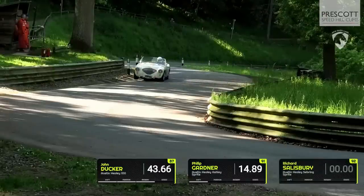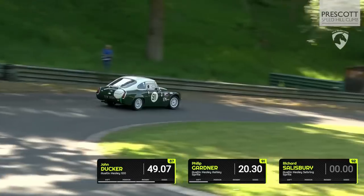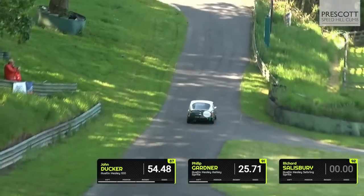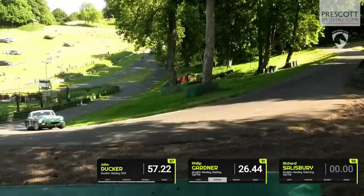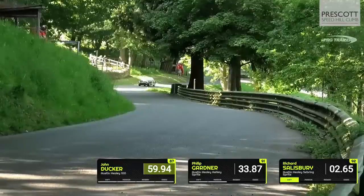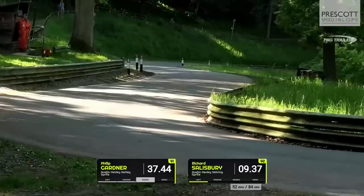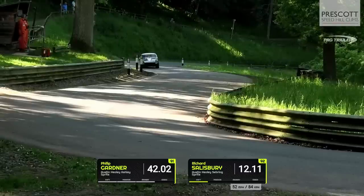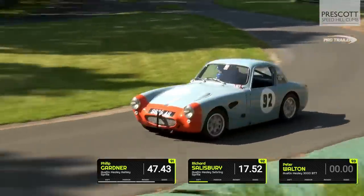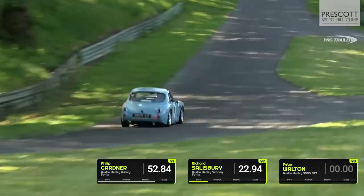Comes into the S's. Flip Gardner is in the Austin Healey Ashley Sprite, going up towards Pardon currently. As John Ducker sets a time of 59.94, so gets under the 60 second mark in the Healey 100. S's goes Philip Gardner in the Healey Ashley Sprite. Around Ettore's goes Richard Salisbury in the Sebring Sprite.